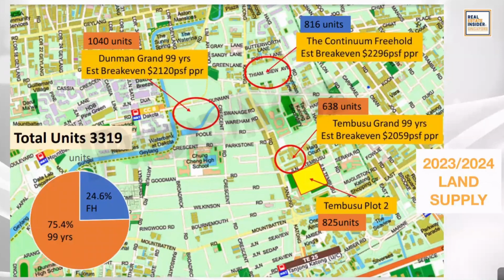Next, once we have done the research and compared the resale properties around the area, we also want to take a look at the newer future launches. How are they going to be? So let us just take a look at this.